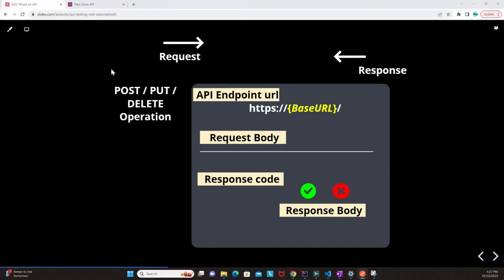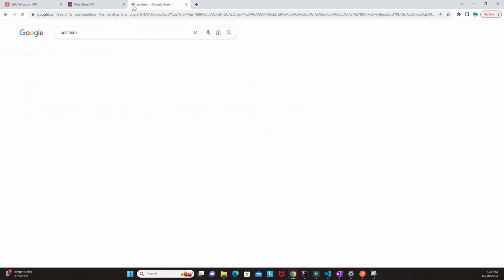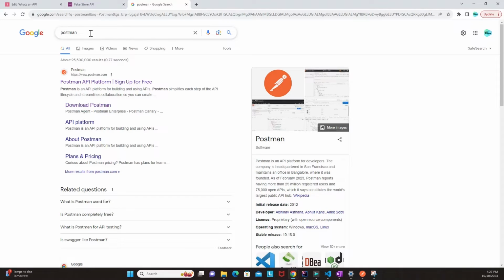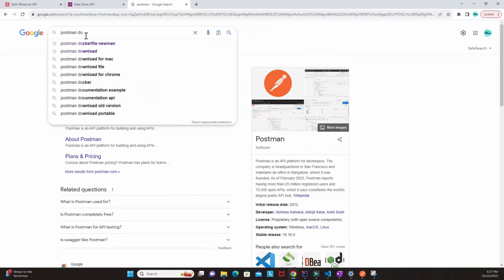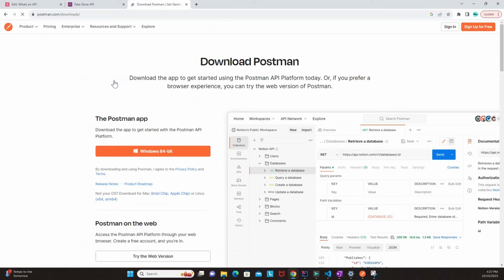One important tool for this is Postman, the leading tool for API testing. If you search Google for Postman download, you'll get the details of downloading Postman and getting started for free. You can click on that link and there are a couple of options. One is that you can use Postman in a browser or you can use it in an app. The best method is to use it in an app rather than the browser.